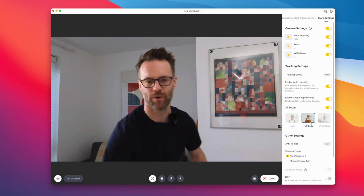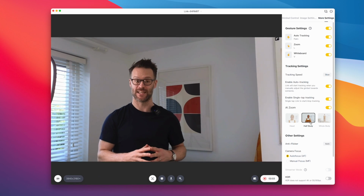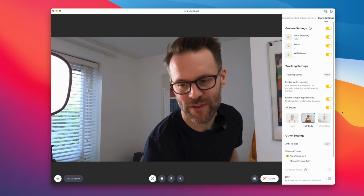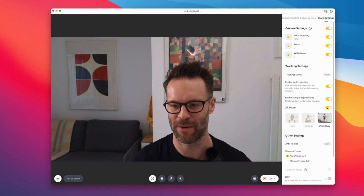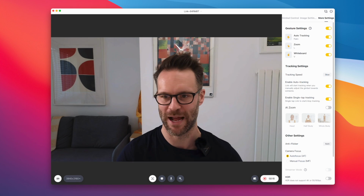If I go to half body, it will just do a slightly different adjustment. And there's also a whole body, which I don't think it can do much because I've got too small a room to show you that. If I come back in, turn that back off, it will just adjust back to normal.